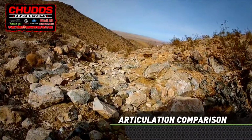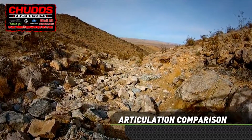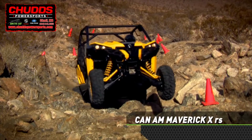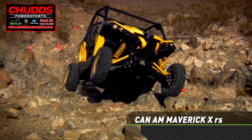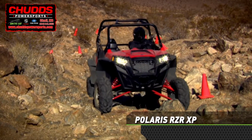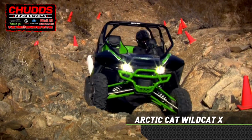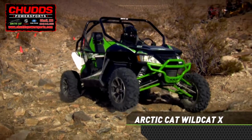Next, we'll illustrate articulation superiority, using a nasty rock-filled ravine for our second battleground. The Can-Am Maverick goes first. Climbing is difficult in this machine, and when scaling a large rock, 2 wheels leave the ground. With only 2 remaining tires to grab terrain, the Maverick's traction is severely compromised. The Polaris RZR XP has the same issue, and when confronted with the same rock, it too loses contact, again with 2 tires off the ground. However, when the Arcticat Wildcat X tackles the rock, it climbs with ease, and the tires remain on the ground.